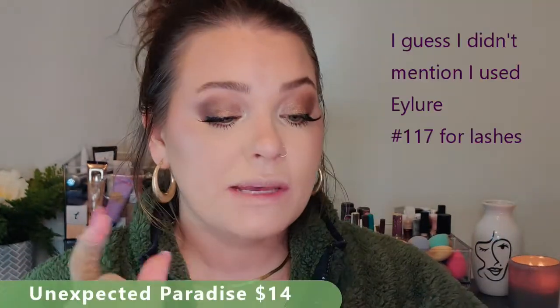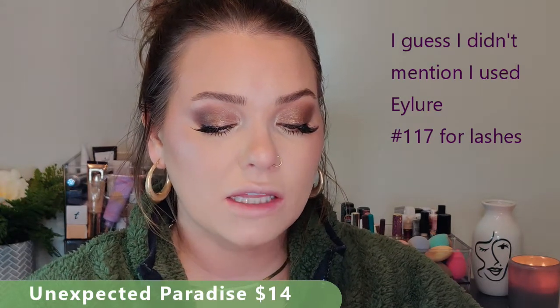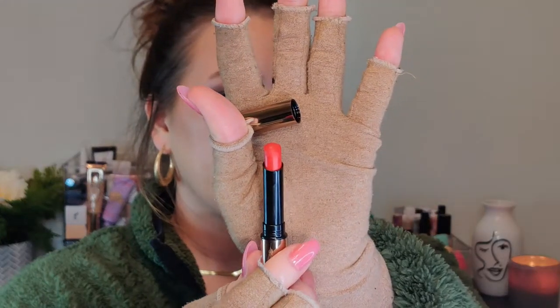And for lips, I'm going to use the Kiko Milano Unexpected Paradise Long Lasting Lip Stylo in the shade 5 Rosetto, maybe? Possibly. It is a super pretty reddish orange shade.